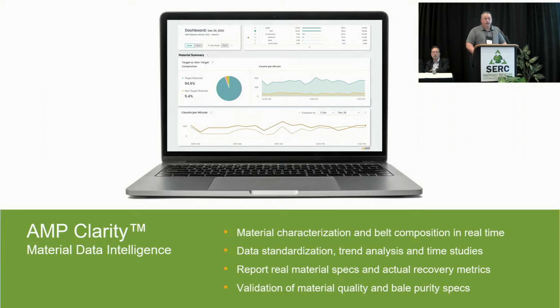AMP clarity. I want to spend a little time on this, right? We talk about data. When you've got material running through your MRF, you don't really know what's going on until it comes out on the back end. You do a bale audit of your finished product or of your residue to see how things are processing. Our vision systems not only identify the product that we're telling the robot to pick, whether it's a positive sort or a negative sort, they do an entire composition of what's on the belt.